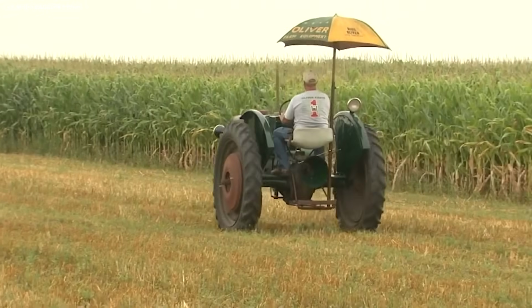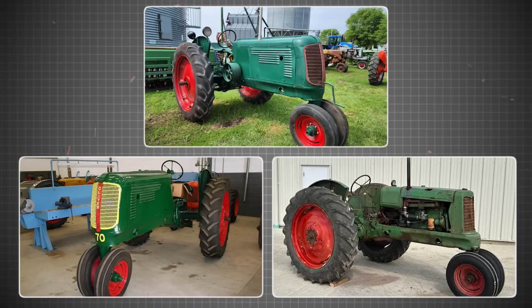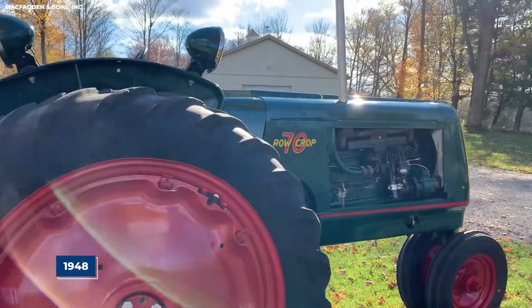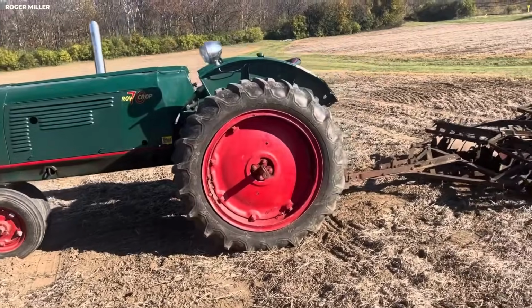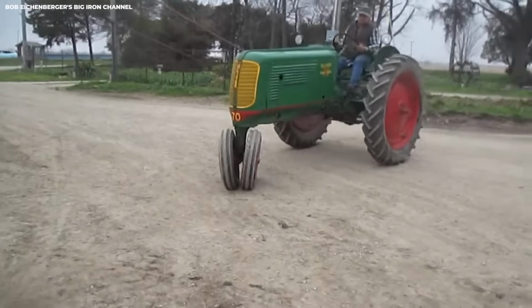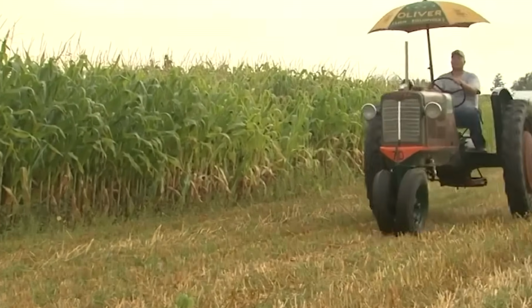It also introduced farmers to features like electric starters and lights, which gradually became standard across the industry. Though production of the 70 series ended in 1948, its impact lived on through subsequent Oliver models. Even today at antique machinery events, a pristine Oliver 70 can steal the show, reminding us of a time when tractor companies weren't afraid to blend function with a touch of flair.